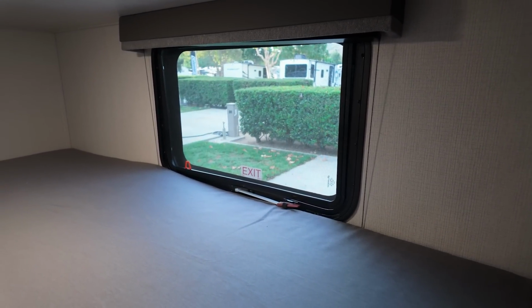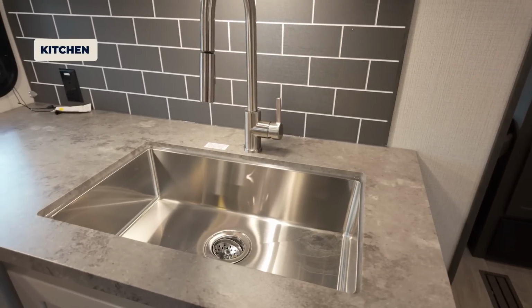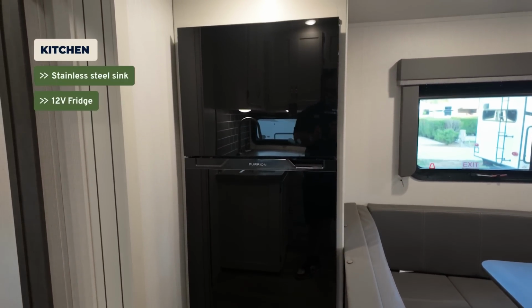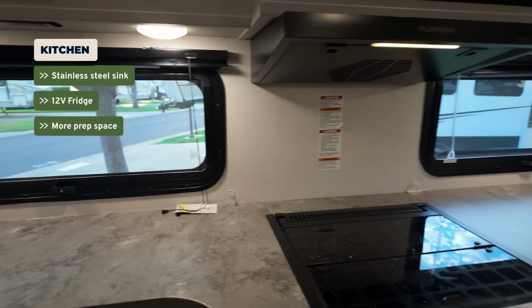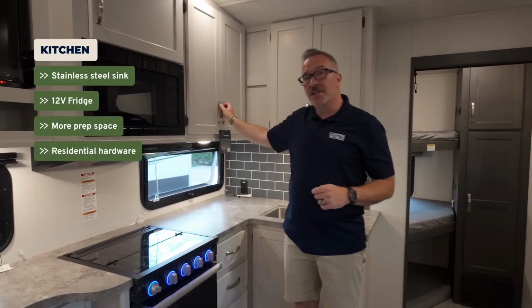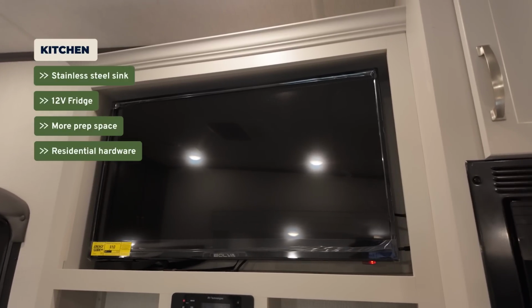Now, as I said, once you leave the bunk area, you're right in the kitchen. So it's a bit similar to the 2100 RK. With this rear-facing stainless steel sink and the 12-volt refrigerator in the slide-out, the kitchen in the 2700BH continues along the camp side with tons of pressed surface countertop space, and I'm a big fan of having 2 windows on the camp side.